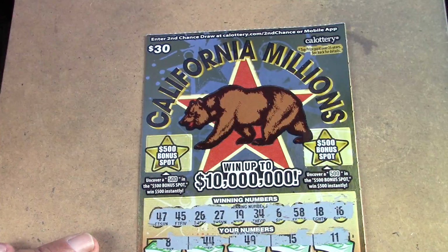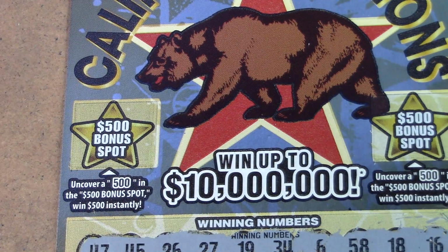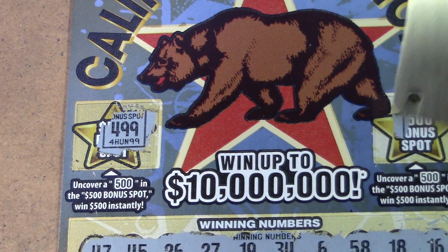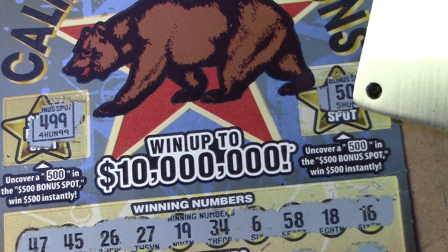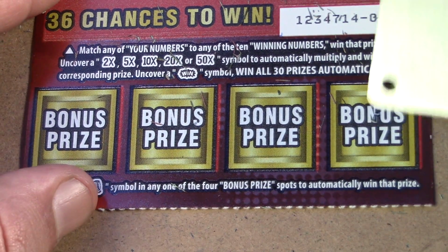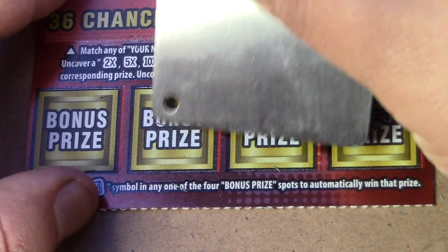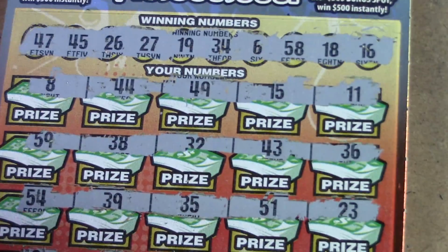Let's go up here, do the bonus spots, looking for 500 bursts and win $500. See if we can find it today. We have a 498 and a 501. Sorry, I wasn't in frame there. 501. All right, down here, last chance to make anything. So we're looking for the money roll to win the prize down here. We got the chest, bell, wishbone, and key. Wah, wah, wah.